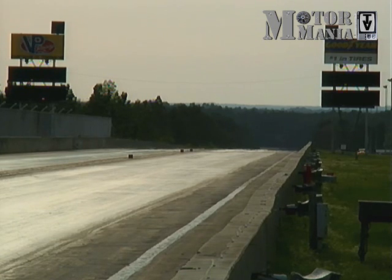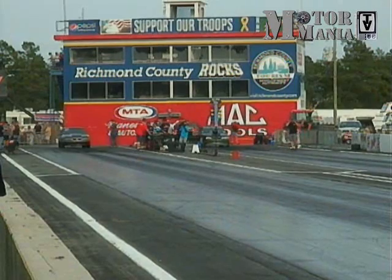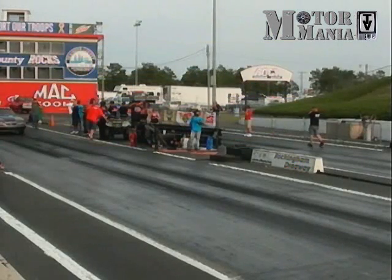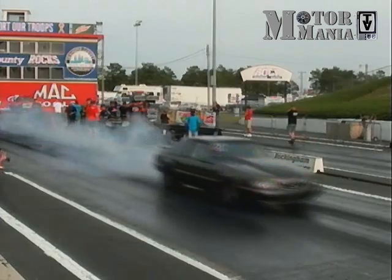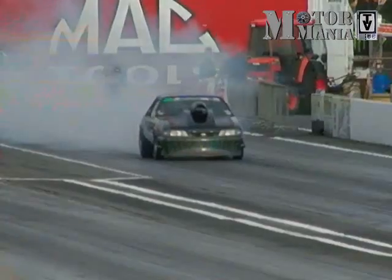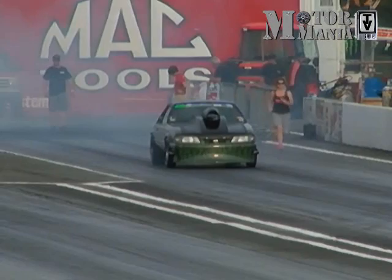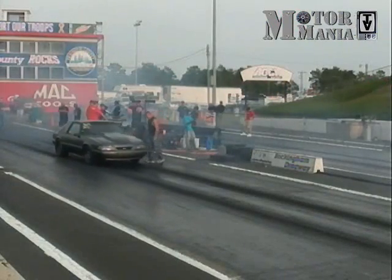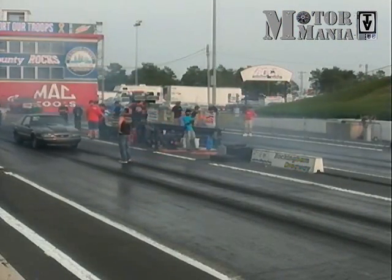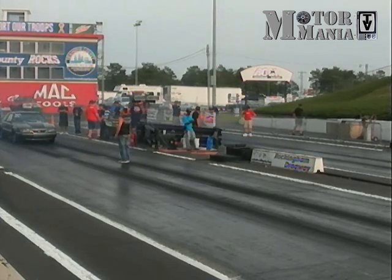Scott Owenby, the left lane, was the number four qualifier with a 512. Jason Lying, number eight qualifier with a 527. Car number 8445 has the bye run in foot brake. 8445 in foot brake has the bye run.